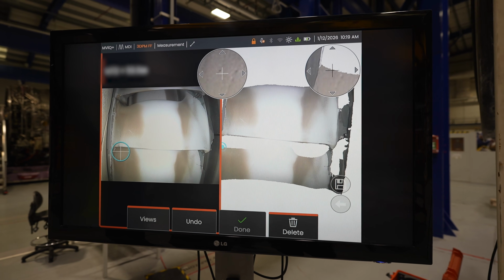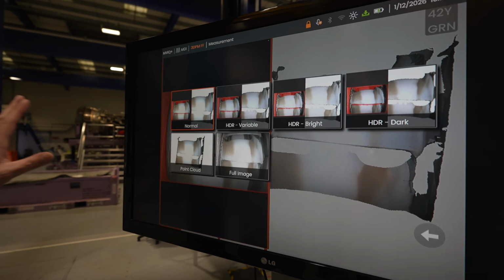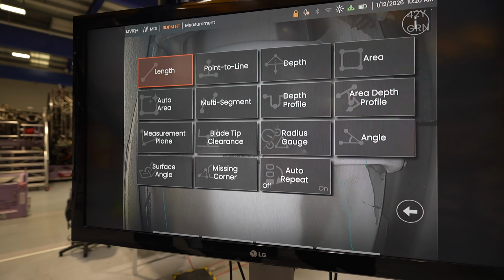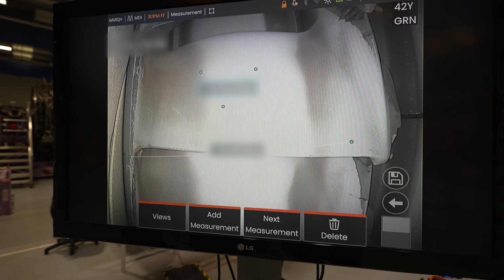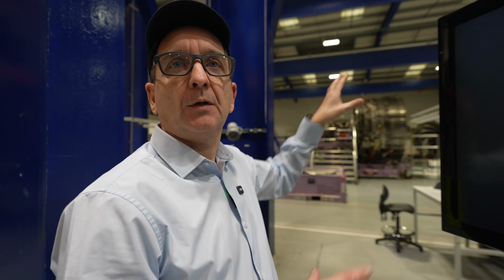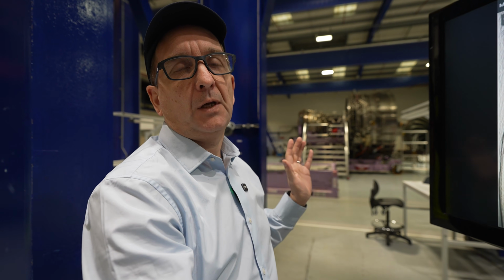And so what you're seeing now is the measurement process. We now have a 3D scan, an image, and then the inspector can put points on and take a measurement or measure areas. The interesting thing about this technology is the 3D data and the image are all embedded together. So if I do an inspection in Singapore and send the data to the cloud, I can actually carry out the physical measurement process on the cloud in Derby for an inspection that's happening in Singapore.